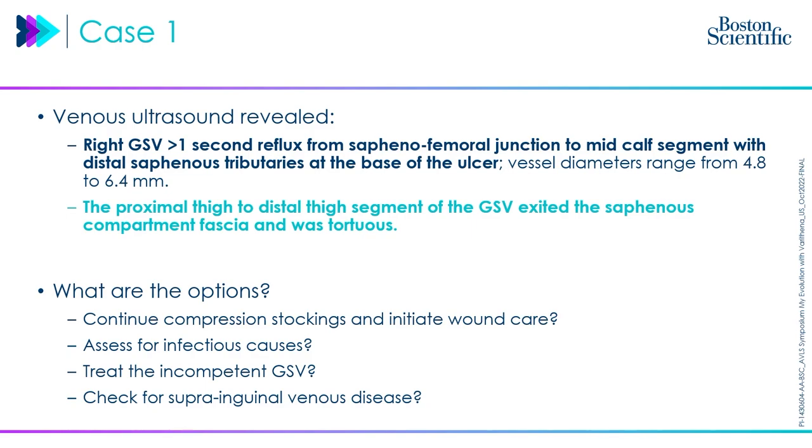Very nicely seen. The other thing that was noted was that the GSV did exit the fascia, so it was a little tortuous. So in a world where I would have been using thermal modalities, it would have been very difficult to ablate the entire segment. So what are my options at this point?